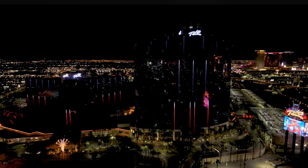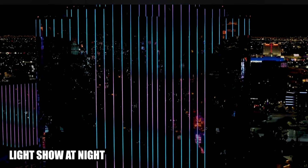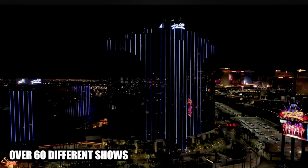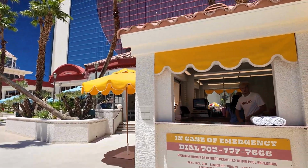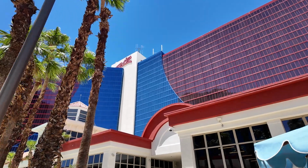As you can see at nighttime on both of the towers at the Rio, they do have a light show. All the lights are all LEDs, brand new. The light show is programmable with over 60 different shows, so you don't see the same show every night. They are still working on the pool area, so more to come in the future.